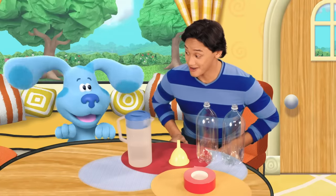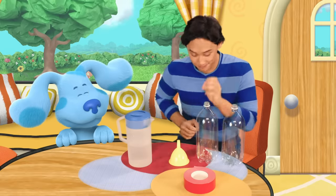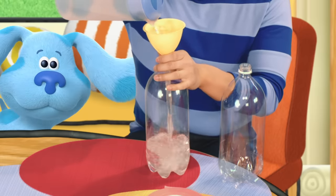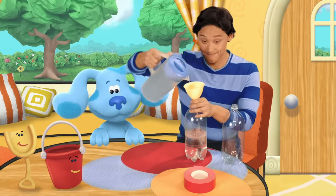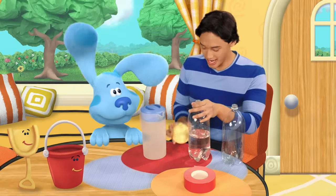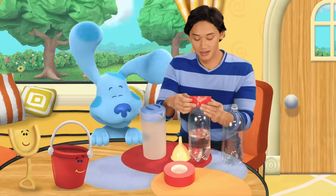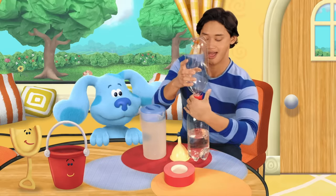Okay, Blue, are you ready? Great! Then let's try the cyclone experiment. Okay, first, we carefully fill one of the plastic bottles with water. Ooh, I'm so excited. The cyclone experiment's gonna be so cool. A cyclone experiment? We wanna see. Oh, look! It's shovel and pail! Okay, so next, we carefully tape the second plastic bottle to the first one while I hold it upside down.